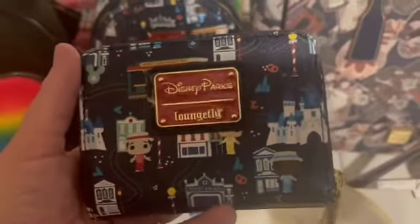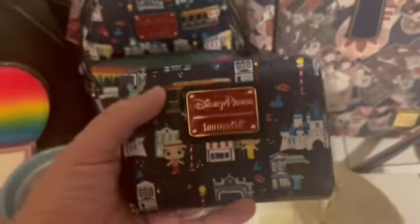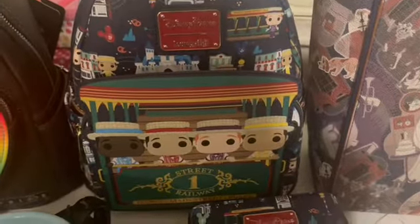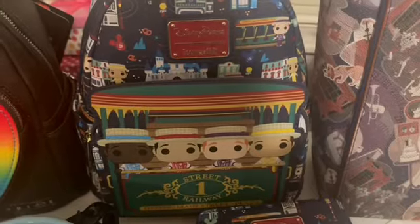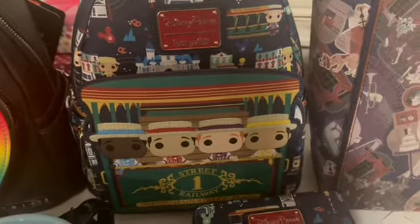Now let's take a look at some of the Loungefly. I did grab two of these Dapper Dan wallets, gorgeous wallets, for $29.99. One of them was taken. It was a special request, but I do have one extra. And then here is the Loungefly backpack that goes with that. And believe it or not, guys, that is $29.99. And I do believe I have one extra there.